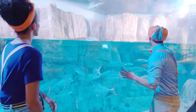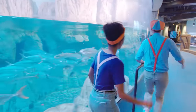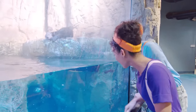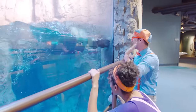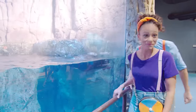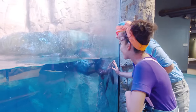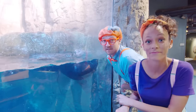Whoa. Mika, look at it! Way over here. Come on. Do you see what it is? Whoa. Oh my goodness, a really cute sea otter. Hey. Wow, sea otters are so cool. They're in the water. They can swim in the water and be on land. And their fur is really, really dense. Oh, look. They're snuggling. Oh, they're so cute. I wonder if they're best friends. Like us.